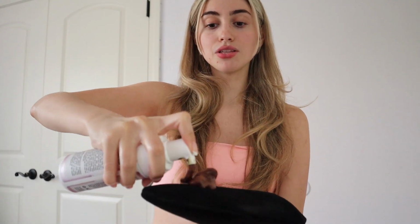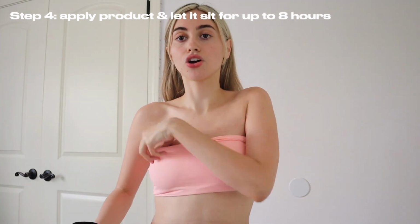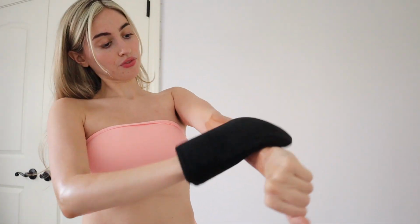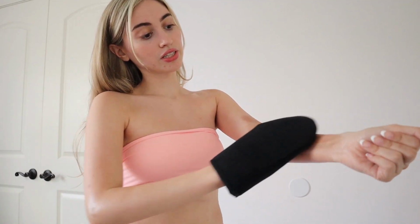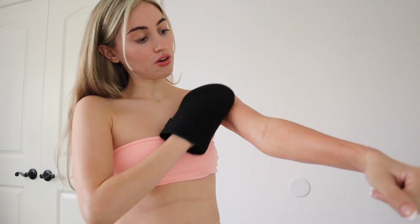I actually shake it up a little bit and then I just squeeze some onto the mitt. Amount, I'd say. I usually start with my arms and then I go my arms, chest, neck, and then I work my way down. I'm just gonna show you my arms. I usually go like this and just spread it out all over, and then start using circular motions to really make sure you're getting a nice even coverage of it all over your arm.